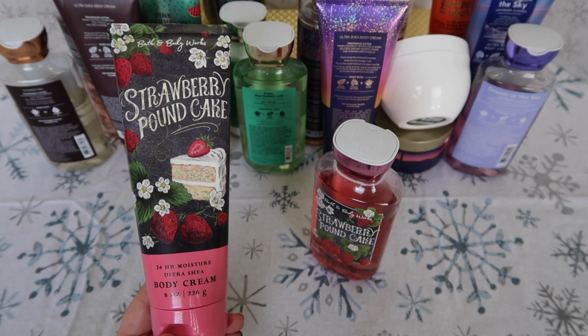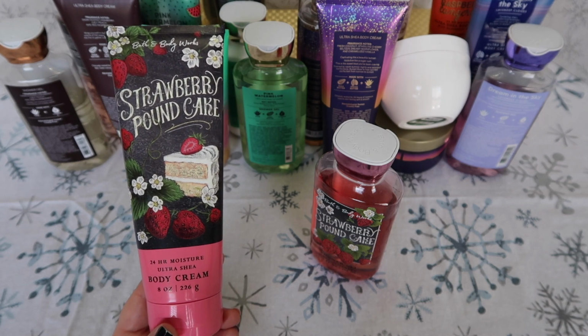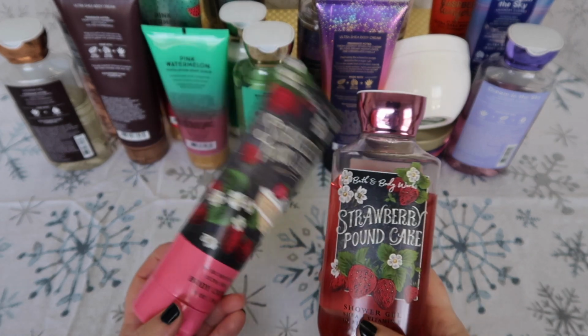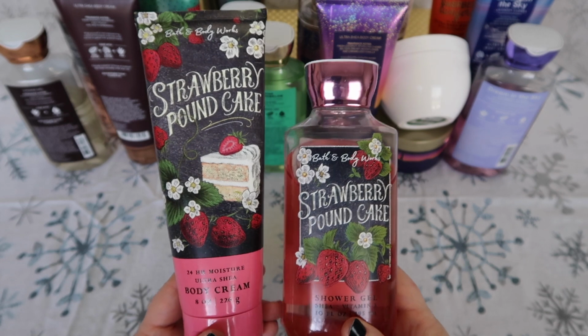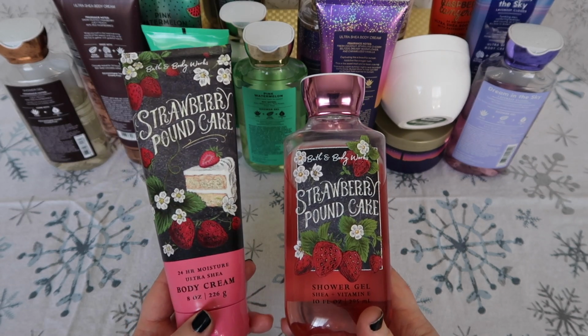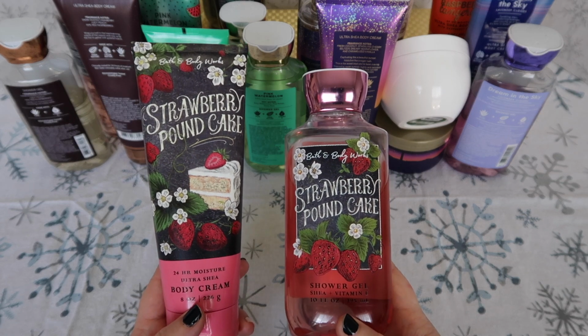When the weather's still slightly cool, but it's starting to warm up, I really enjoyed it. I felt like the scent stayed a pretty long time on my skin, and yeah, I just love it. And I think that we're going to be seeing this one around a lot because I think it's proven to be quite popular, not only in candle form, but in body care as well.